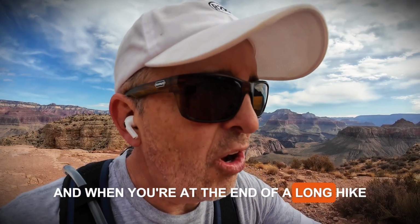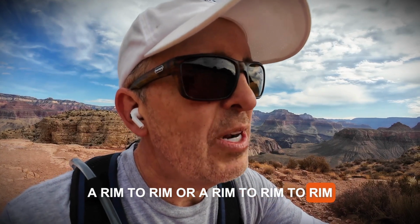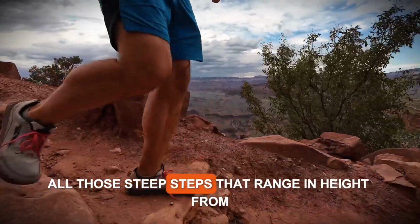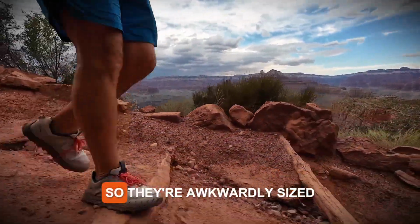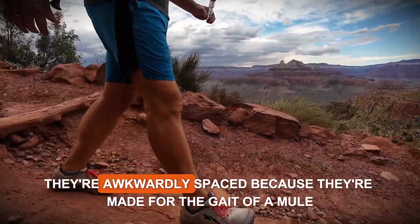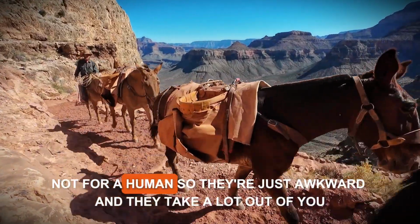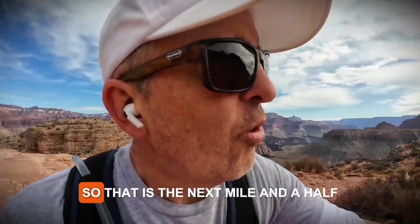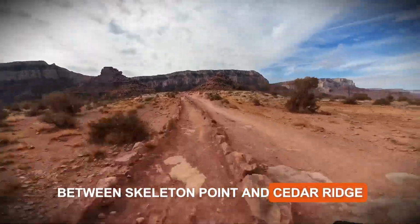And when you're at the end of a long hike, like say a rim to rim or a rim to rim to rim, that is not a welcome sight. All those steep steps that range in height from 6 inches up to over 2 feet. So they're awkwardly sized, they're awkwardly spaced because they're made for the gait of a mule, not for a human. So they're just awkward and they take a lot out of you. So that is the next 1.5 miles between Skeleton Point and Cedar Ridge.